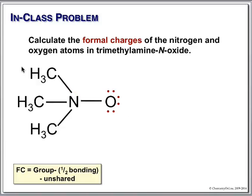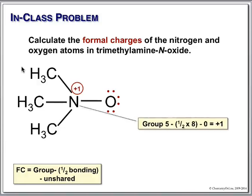All right. Formal charge for our nitrogen and our oxygen. We look at our periodic table and we find nitrogen. Nitrogen is here in group 5A. We have 2, 4, 6, 8 bonding electrons, so we're going to subtract 4 electrons from that. We have no unshared pairs. Our nitrogen is a +1.